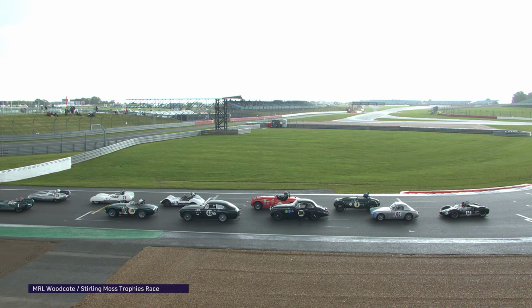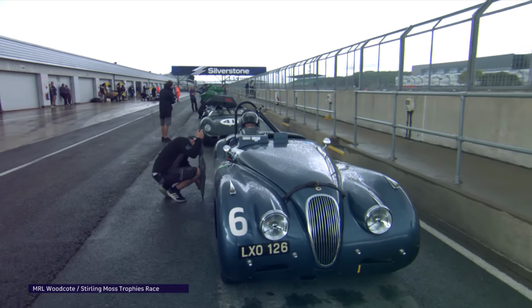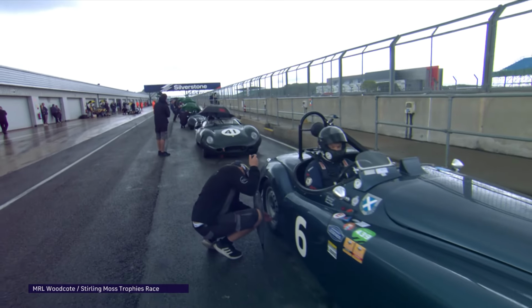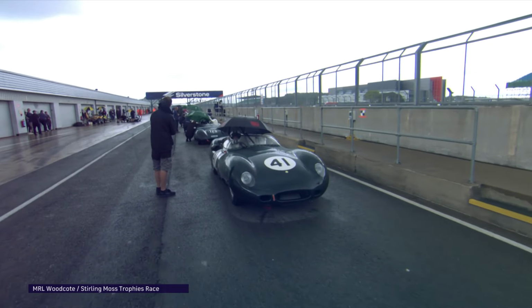Now, the red flag came out after a couple of laps of the pit stop window being open, so almost everybody that needed stops made them. There are about half a dozen cars that did not. However, although we've got about a dozen cars on the grid, the rest of them are in the pit lane. They were sent in there by the marshals down at Luffield.